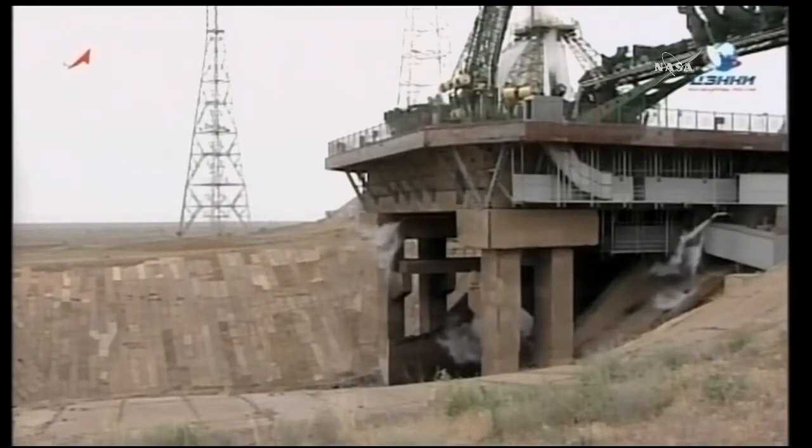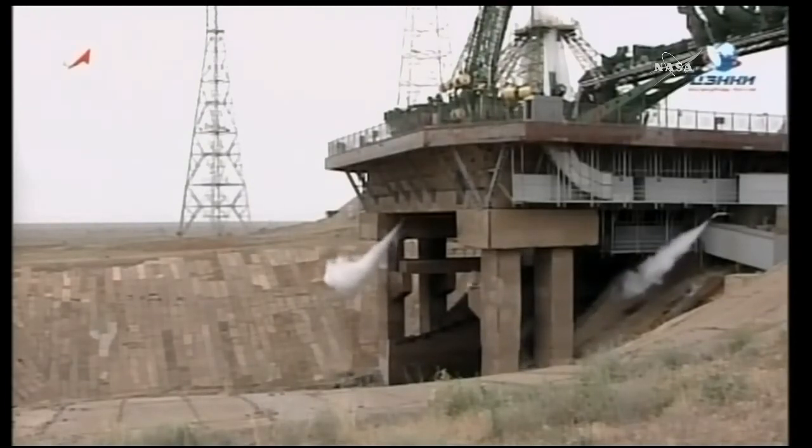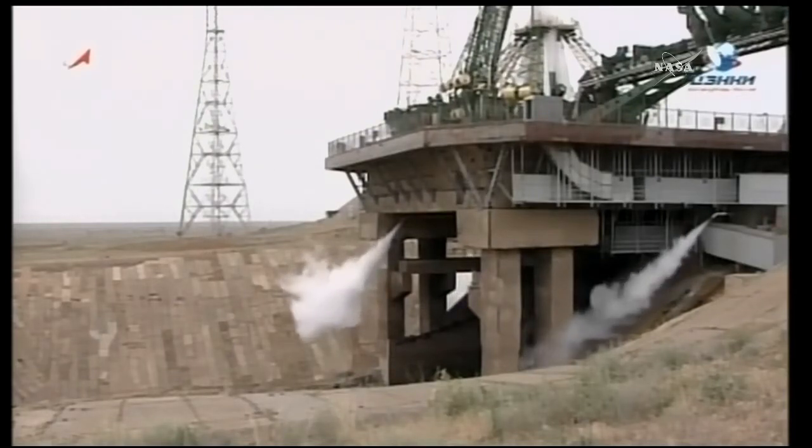T-minus 3 minutes and counting. The valves through which evaporated oxygen escapes from the fuel tanks into the atmosphere have now been closed, and that substance is now being drained back into the tanks. Standing by for the pressurization now of the fuel and oxidizer tanks. Everything proceeding on track.